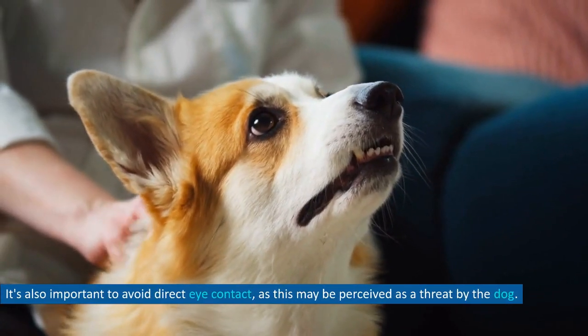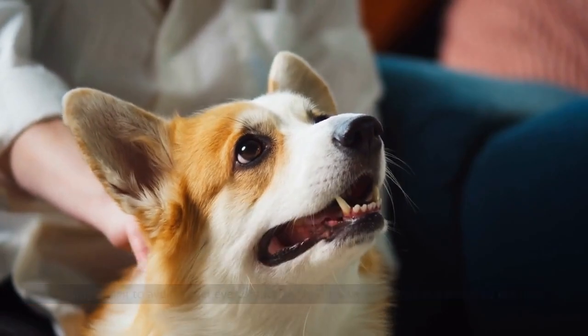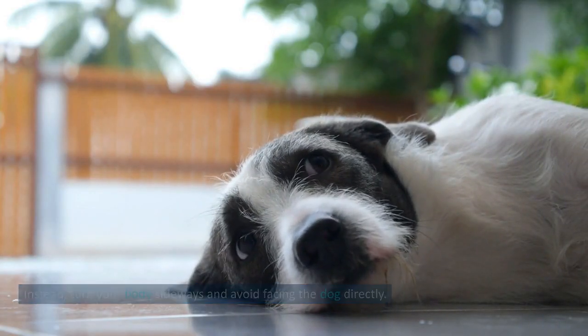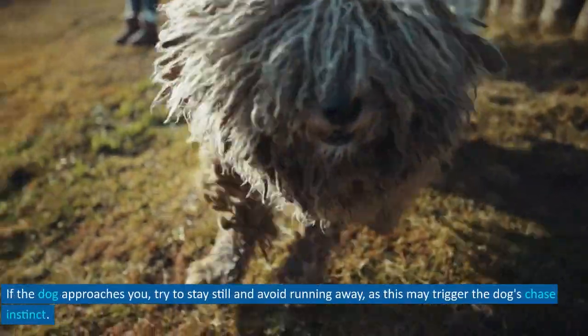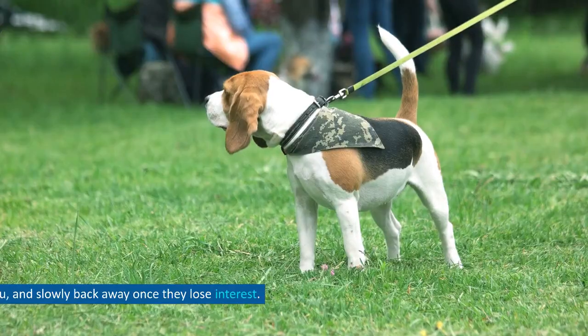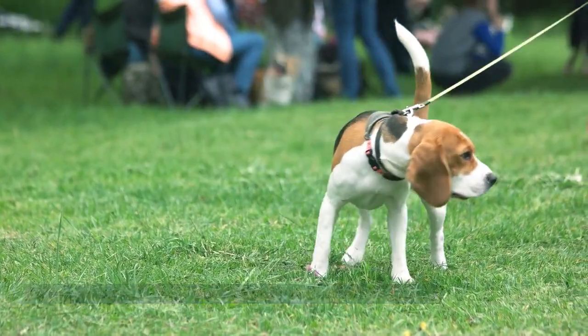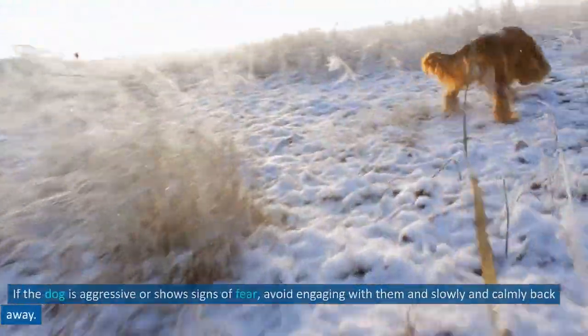It's also important to avoid direct eye contact, as this may be perceived as a threat by the dog. Instead, turn your body sideways and avoid facing the dog directly. If the dog approaches you, try to stay still and avoid running away, as this may trigger the dog's chase instinct. Instead, let the dog sniff you, and slowly back away once they lose interest. If the dog is aggressive or shows signs of fear, avoid engaging with them and slowly and calmly back away.